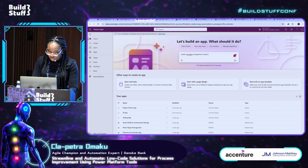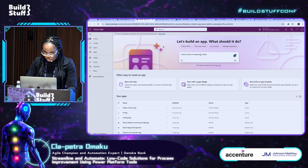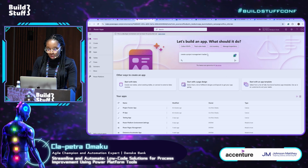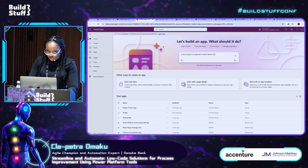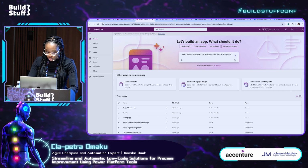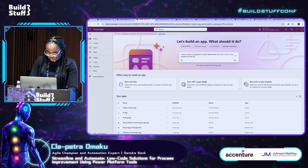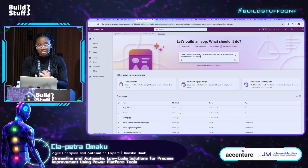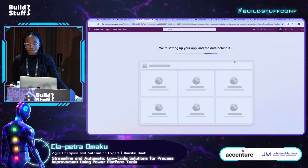I'm saying that it should have, okay, now I have an error. So I have a project management tracker. Then I want to tell it that the project management tracker should have an update table that has a many-to-one relationship with the project. So this is majorly text, generative AI. If I click on this, it works on creating the table behind the scenes.